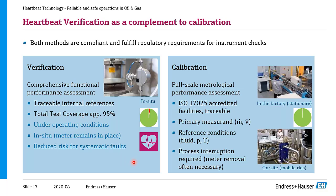Some of our customers do calibration, then they do verification, they do calibration again. Some do a lot of verifications, some prefer to stay with the traditional way of calibrating. This is really up to you. With this presentation, I would like to show you that you might have the flexibility to be more agile and save money in your operations. And if your legislation and internal regulations so allow, please do so.